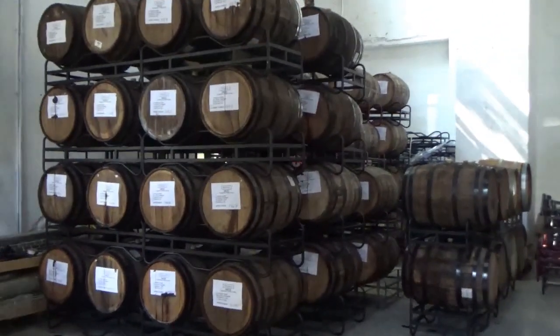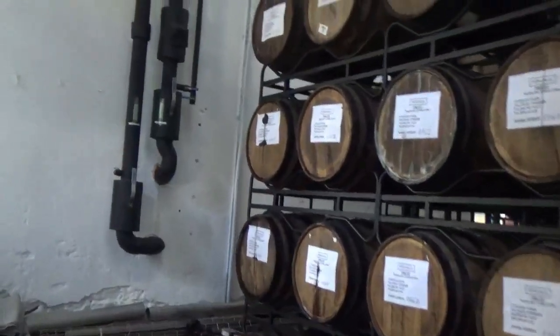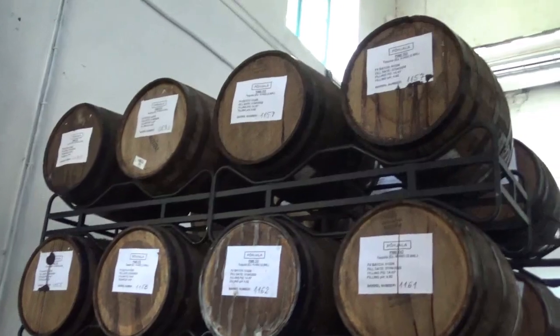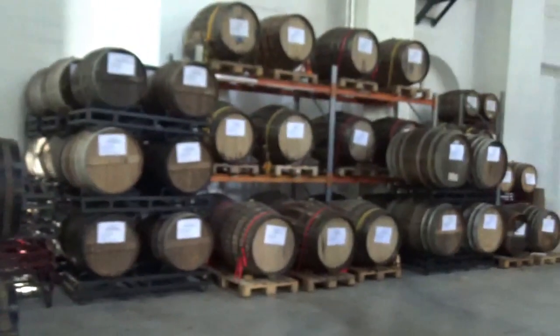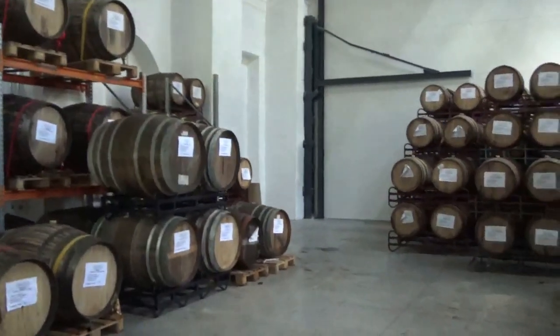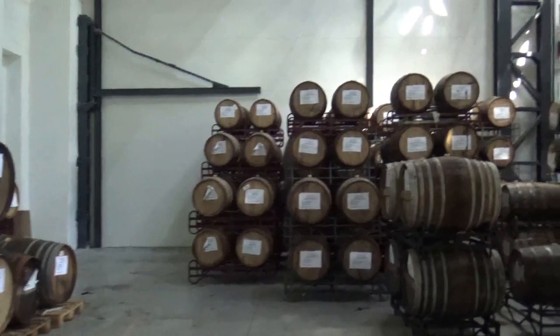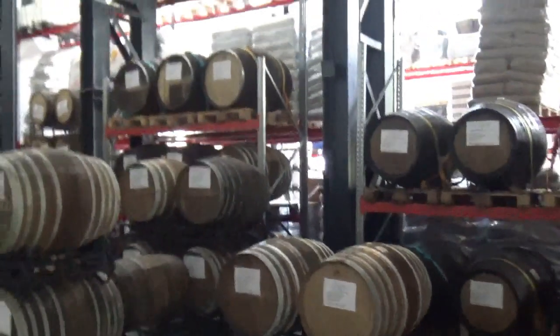The thing that's interesting, when you walk around here, you can smell the oil. You can still smell the oil from when this was like a submarine kind of shipyard thing. But yeah, there's a hell of a lot of barrels in here. A lot of cognac barrels, bourbon barrels, you name it. Pohjala have got it. So yeah, it's craziness. But you have to say, a very, very impressive facility actually, this one.